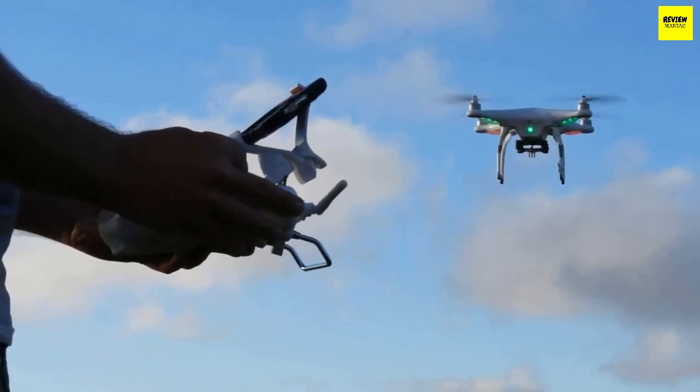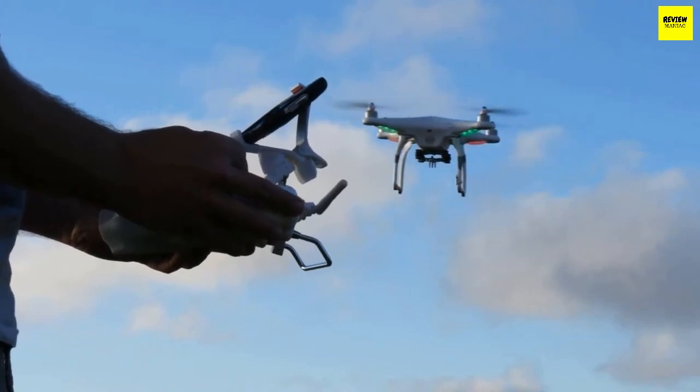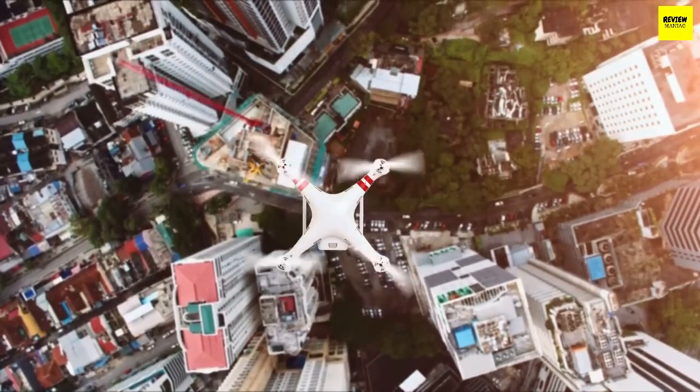Hello there. Today we're going to take a look at the 5 best indoor drones in the market for this year. First, we're going to show you our 5 best picks, then we'll talk about what you should look for before buying an indoor drone.